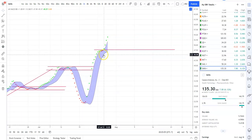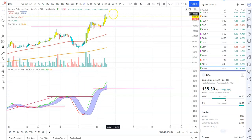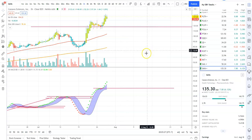And we did indeed get that near the end of the day on the 3 hour chart on July 27th, and that really continued today quite nicely. SAVA pulled back a little bit towards the end of the day from about 142.50, closing more in the 135 zone. But guys, I'm looking at this chart just like I was telling you last time. There is nothing in this chart but everything that exudes bullishness to me right now.